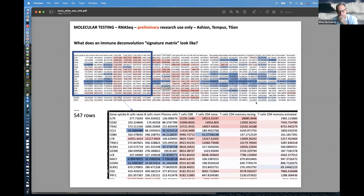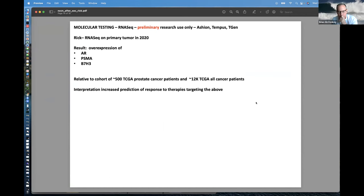Thank you. So what we're doing is comparing IHC staining with RNA-seq, and we also want to compare spatial and see if we get concordance of results, and then that would be very good evidence of hope to guide therapy. Okay, there's another aspect to RNA-seq interpretation, and you're looking for just bad actors, or good actors. What do you have overexpression of? And I actually have the same overexpression for these three: androgen receptor, PSMA, and B7H3.